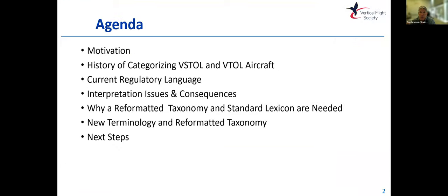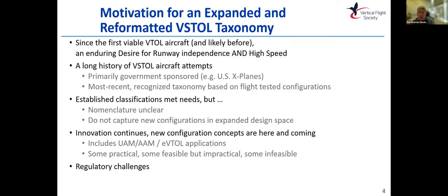So today I'll talk about the motivation, the history of VTOL and VSTOL aircraft, the current language, the interpretation of the language and why that's consequential, why a taxonomy is needed, and then I'll go through the taxonomy and next steps. So the taxonomy is sort of the hook slide at the end, but I think by the time we get there, you'll understand the motivation.